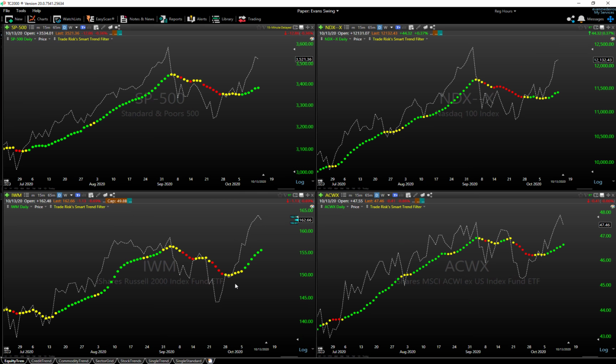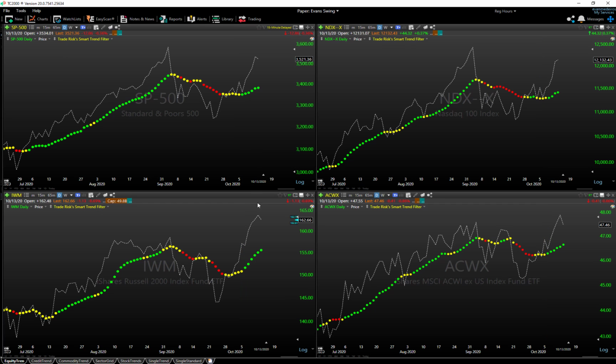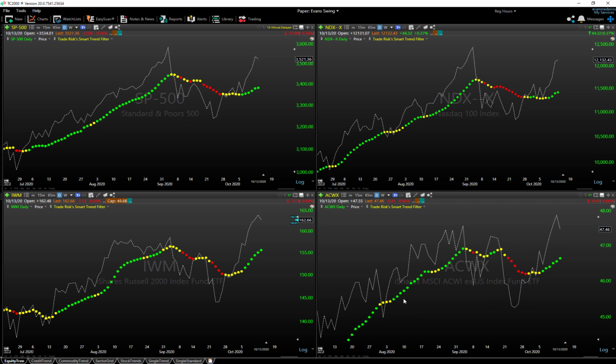There's no changes there. If we go down to a daily chart, you can see we've basically got the same exact picture. Remember, we talked about these charts sort of transforming last week, when everything started to signal uptrends once again in middle or early last week. And you can see prices basically continued higher across all of these markets. SPY, Russell, Nasdaq, ACWX, which is international markets, all in what I would consider short to intermediate term uptrends.